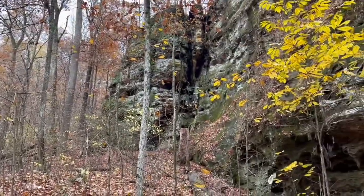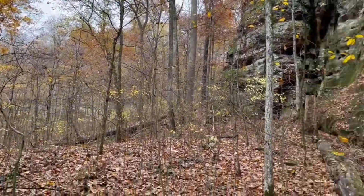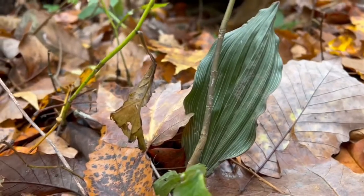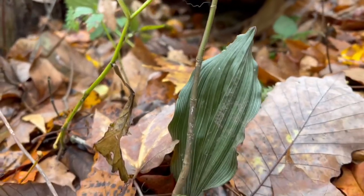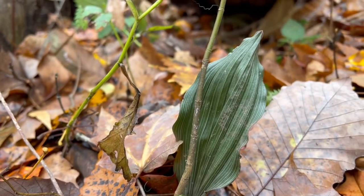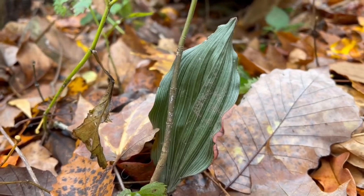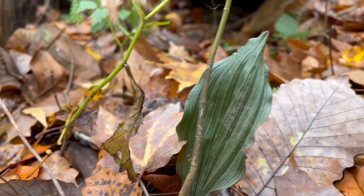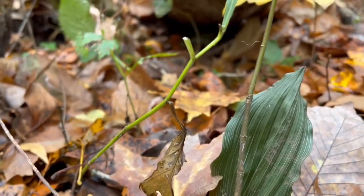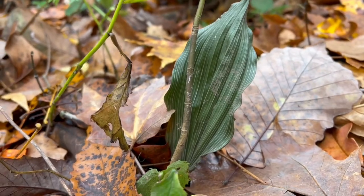Okay, so as most things are dying and turning brown for the year, this plant is just getting started. This is a putty root orchid. Just that single leaf is what's there right now. These putty root orchids are green all winter long, and they gain some energy all winter long. Then during the spring, the leaf dies back, and just one single flower head comes up, one little spike of flowers.